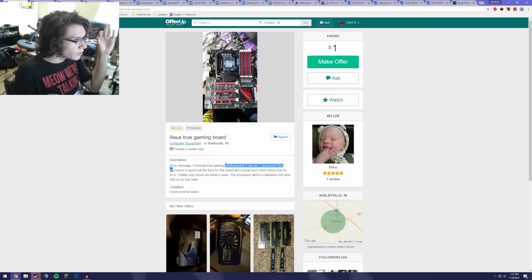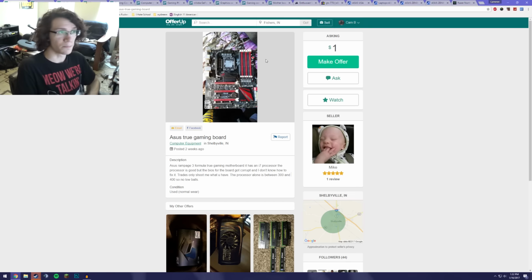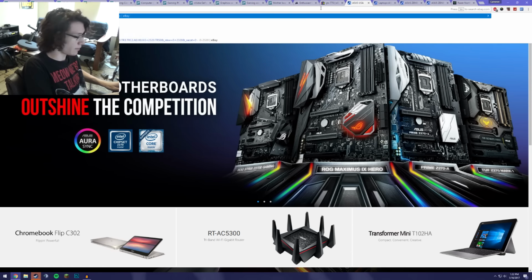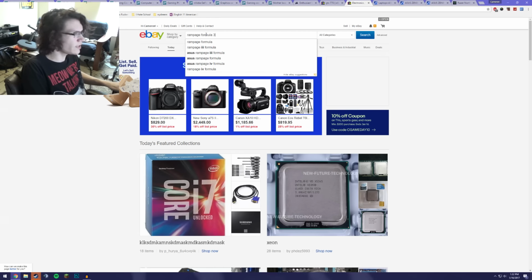Okay, ASUS Rampage 3 Formula Tree Gaming Motherboard has i7 processor. The processor is good, but the BIOS on the board got corrupt. I don't know how to fix it. Trades only, show me what you have. The processor runs between 300 and 400. That is not true. So no lowballs. Not true. The processor is not 300 to 400 alone. The processor is less than 200 alone. The board itself costs more than the processor. I know that for a fact. So if I go to eBay and look up Rampage Formula 3, I think he said.